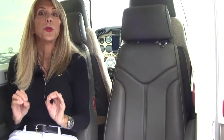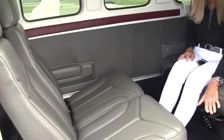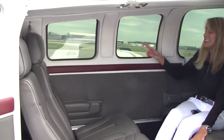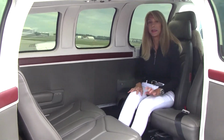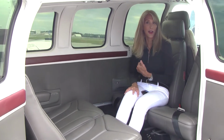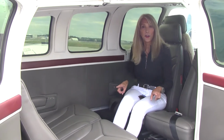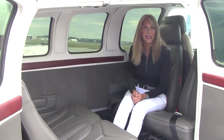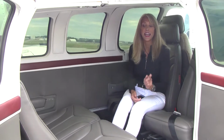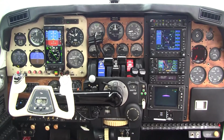Okay, so come on in, let's check out the interior. Folks, beautiful, beautiful condition. Gray leather seats, dark gray carpet, G&D tinted windows. We have a 6-place intercom system, and we have 6-place shoulder harnesses for everybody, plus in the front, sheepskin covers. Now this interior was redone in 2017, but if I didn't know any better, I'd say it was brand new. The flight deck is well equipped.